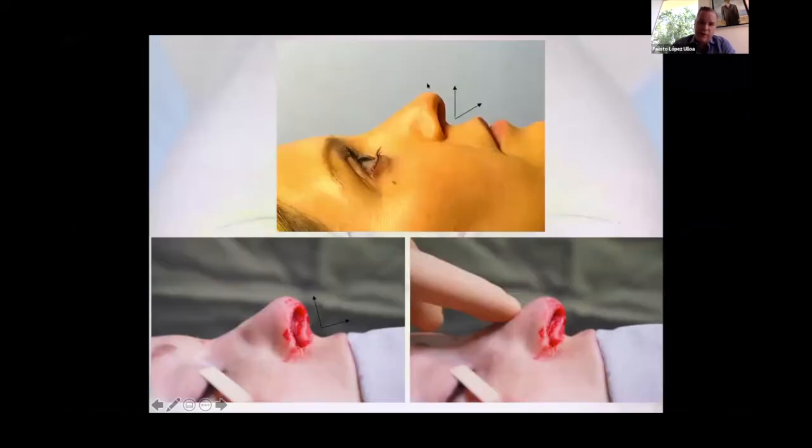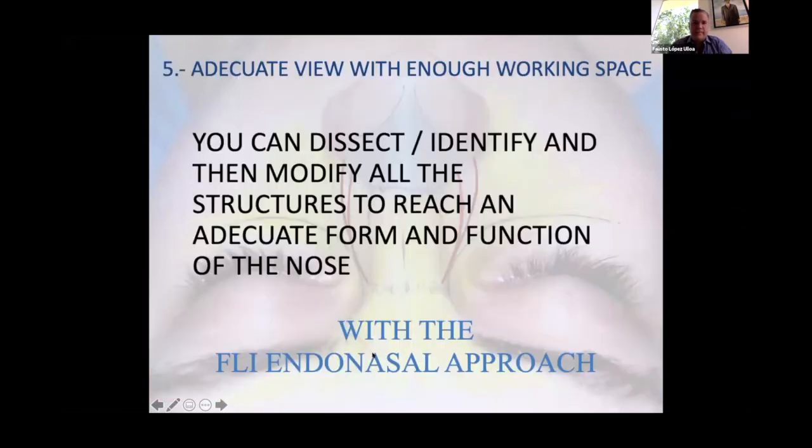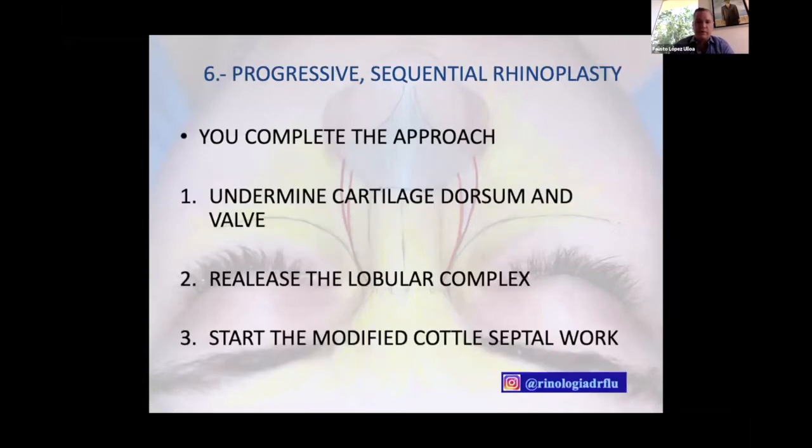You can see this is a pre-op. You can see the nasolabial angle. Here's only with the approach. We haven't modified anything and the angle has improved. So you can dissect, identify, and then modify all the structures to reach the adequate form and function. So now you have a complete approach.